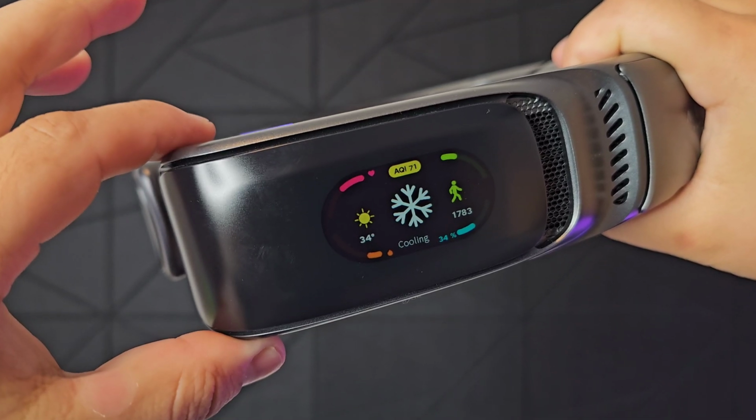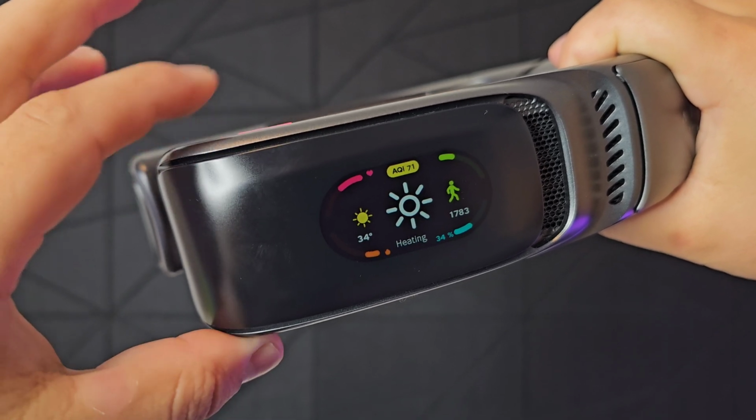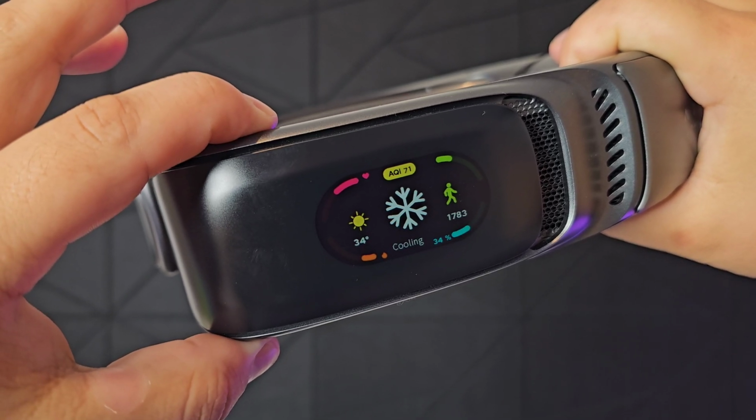It'll switch it to heating mode if you want. You press and hold again. It'll switch it to automatic mode. Press and hold again. It'll switch it back to cool mode if you want to.